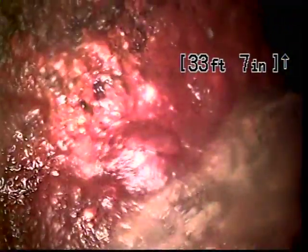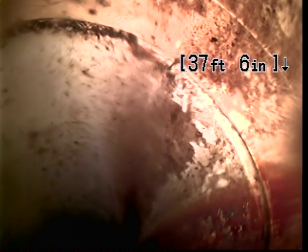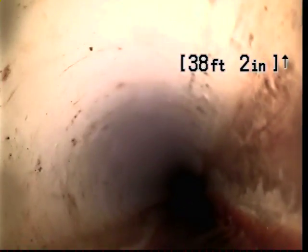Now, this turn here, this is picking up water from the interior of the house. The water that we see right there is the kitchen sink that's running. And then here, at about 37 feet into the inspection, we're switching from a cast iron pipe to a PVC pipe. That's this pipe right here that we're inside of. Let's go ahead and continue.